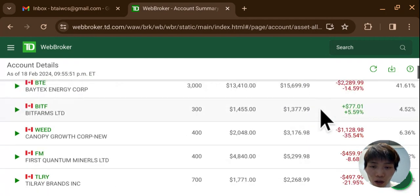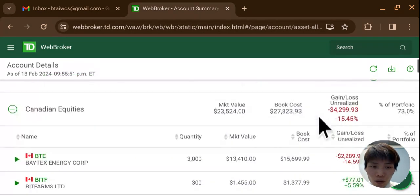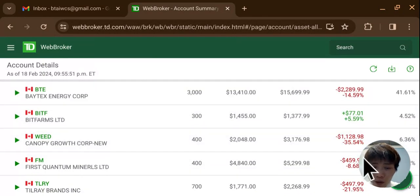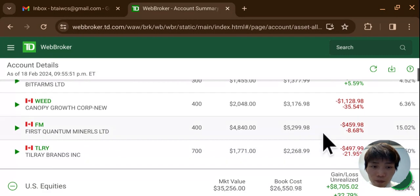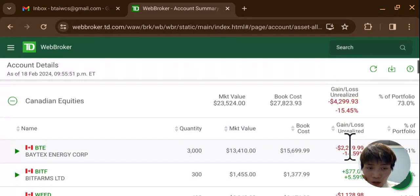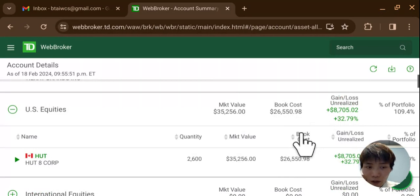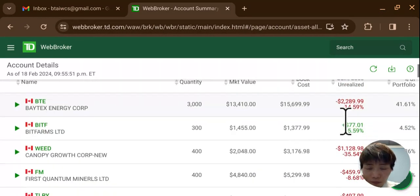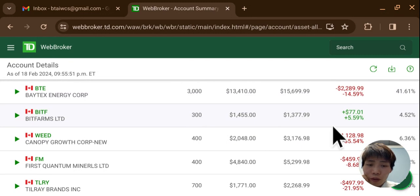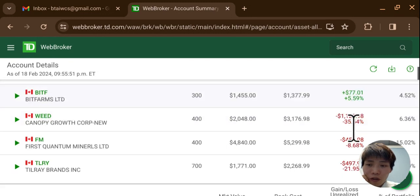So anyways, I put everything in HUT. BT is still down 14%, and then WED is still down 35%. FM is down 8%. Tilray is down 21%. So it's all normal. Anyways, BTE should rise in the long run, and then Bitfarm, it's already back up.